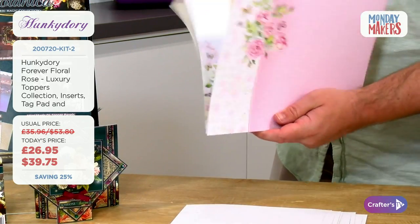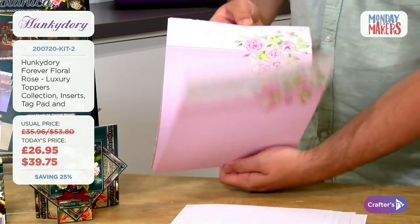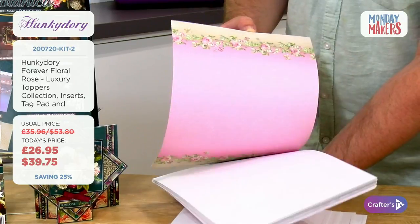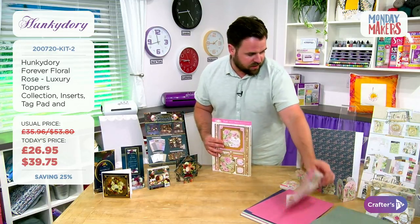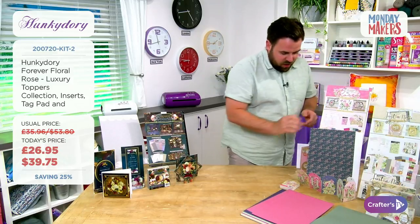So what you've then got as well is all of your printed cardstock in here, sorry, I should say. So you can see you've got your printed cardstock. You've even got some foiled accents as well on that cardstock too. So you've got 24 sheets in total in the topper collection just there, which is fantastic. So let me pop this just back together. And then what you've got is your inserts, and again, you've got parchment.